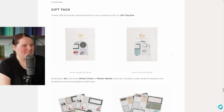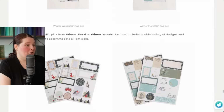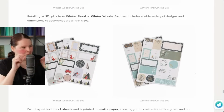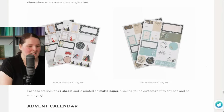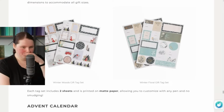So we also have gift tags. We'll just do a little zoom in here rather than opening them up specifically, because I'm personally not here for gift tags, but they are kind of sweet. They've got the to and from sections. You've got a range of stickers, 2 sheets of those on matte paper, which means that you can write on them with any pen, which is quite useful. There's nothing worse than having a sticker that's supposed to be written on that you just can't write on because of the material. So, safe for actually being able to be written on, which is good.